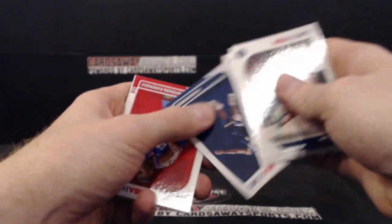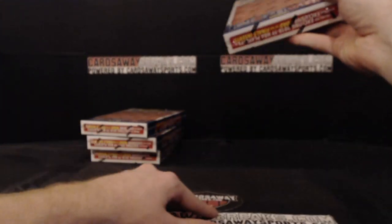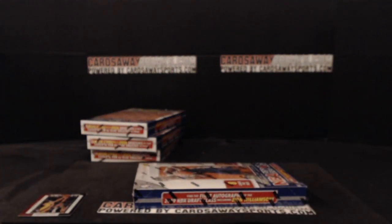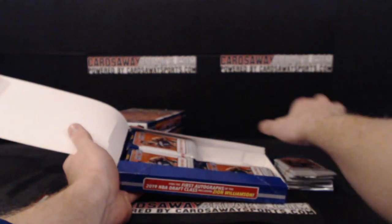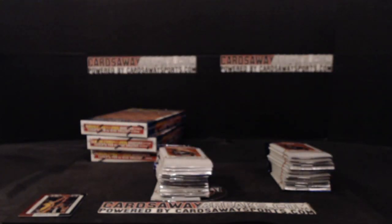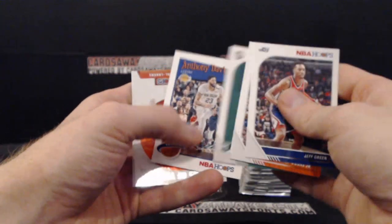Jeff Teague. AI, Carl, Trae Young, Scary Terry, box number 3. Sheesh. All right, what do we have here? Jeff Green. Shaquille O'Neal. All right, box number 3 underway.